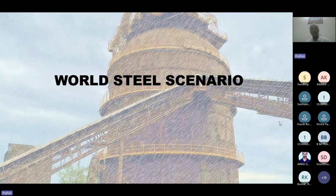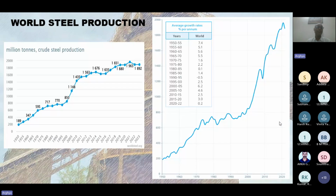Now coming to the world steel scenario, what is exactly happening? I have taken the data from 1950 onwards, as India started producing before 1950, but we took independence in 1947. If you see the world steel production, it was around 200 million tons in the year 1950, and we reached as high as 1963 million tons in the year 2022. In 2023 it has come down, but this year I think it will be crossing 1900 million tons all over the world.